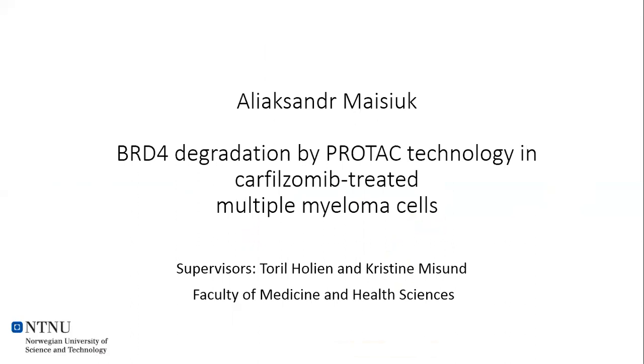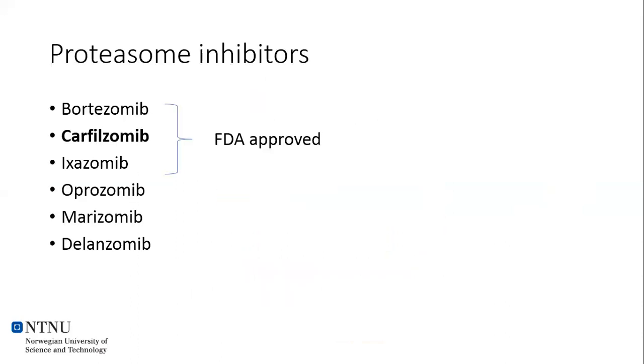Coming back to the title, why did I put carfilzomib in the title? Well, proteasome inhibitors have been successful in the treatment of multiple myeloma, and the response rate is very high. Importantly, multiple myeloma cells respond well to proteasomal inhibitors in comparison to other cancer cell types.